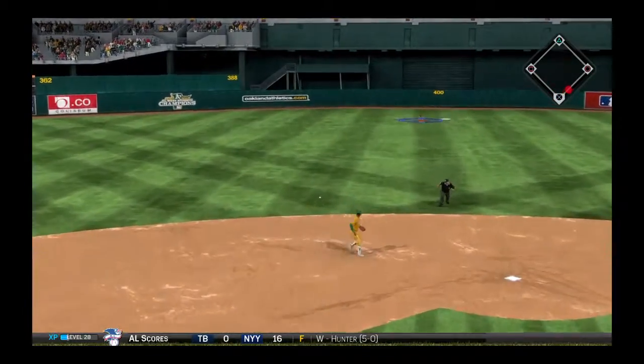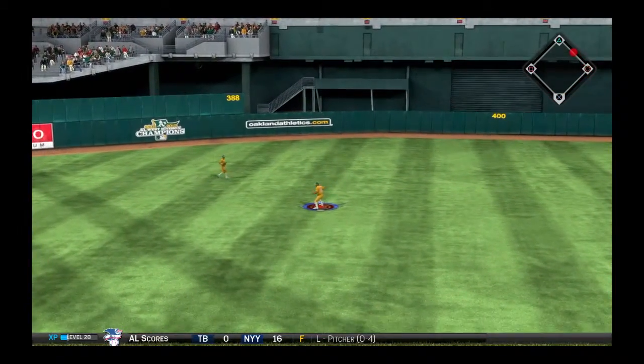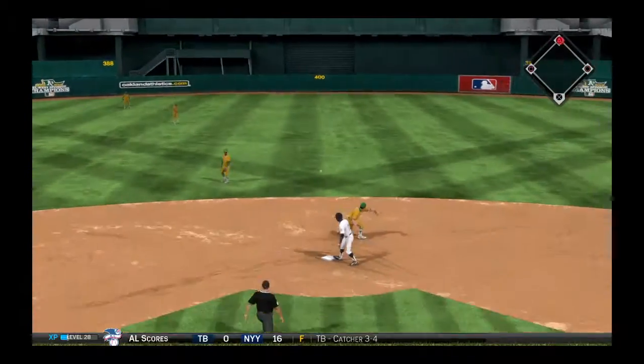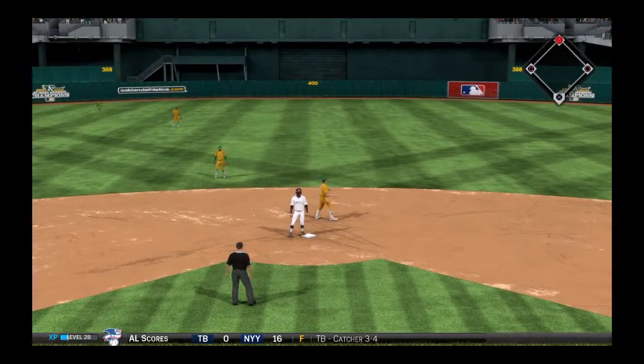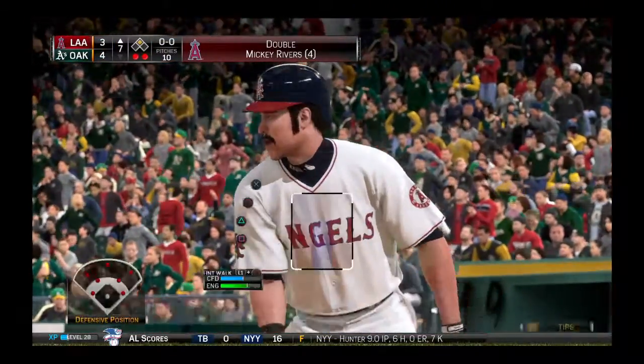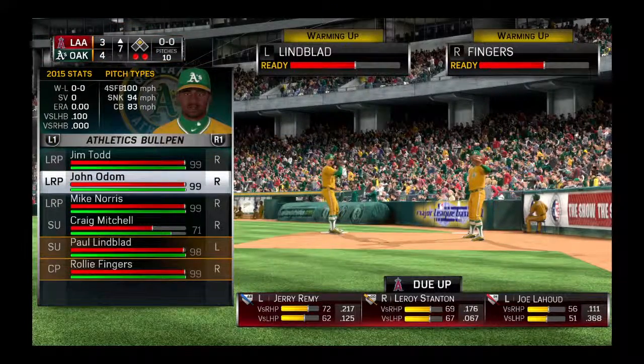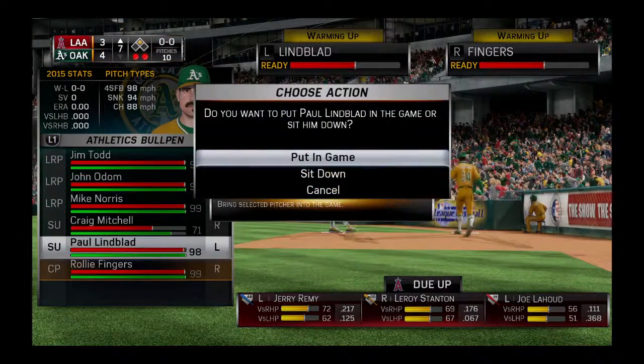That's on the ground to short. This should end the inning. And no, I spoke too soon. It's by him for a 2-out hit. And hold all tickets now as the tying run gets into scoring position with a 2-out double. Jerry Ramey will get an opportunity here in a run-scoring spot now following the 2-out double.